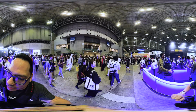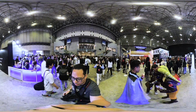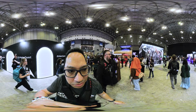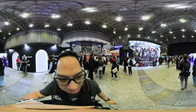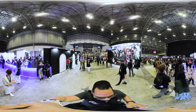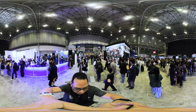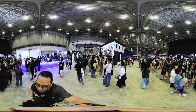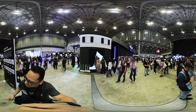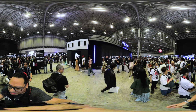And over there is the anime manga pavilion. I need to take a selfie or a photo with this because that thing looks just beautiful. I need to go over to Hall 9 where the badge pickup is. See, I want to go through each one of these, but it's just so crowded.